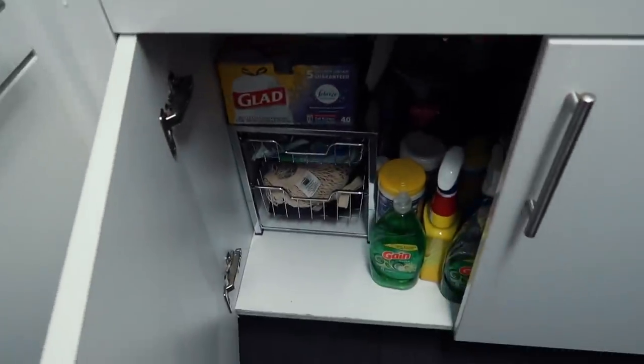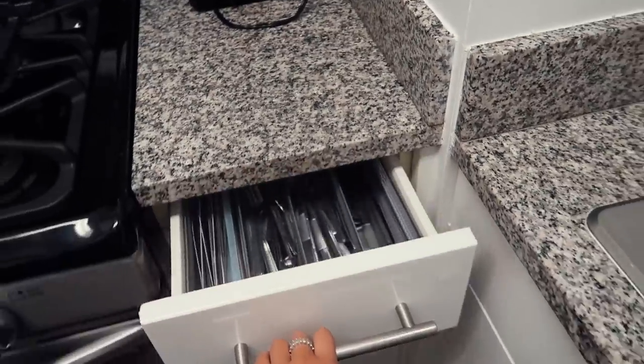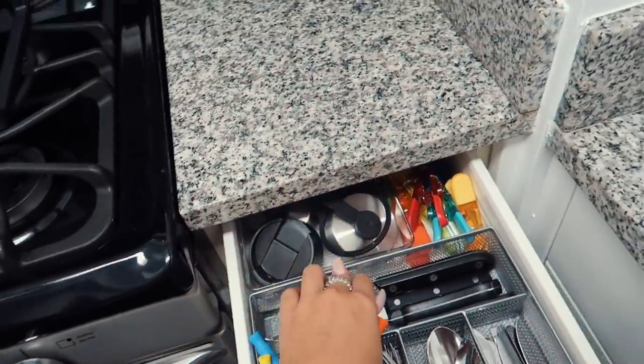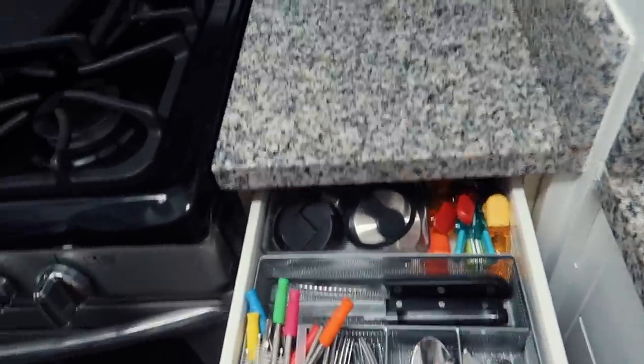This is under the sink. We have a lot of room under the sink, and we just put our drying rack there. Yeah, this is way more than what we had before. How perfect does this drawer look? Beautiful. The utensil holder fit perfectly, and then we have another little bin that fits perfectly right here for our water bottle lids, and then we just put our little food clips right there.